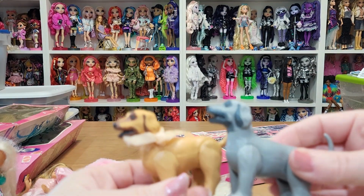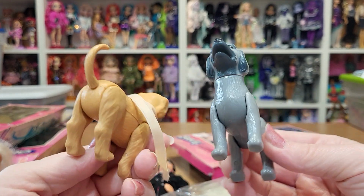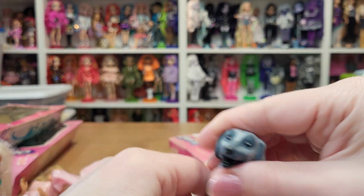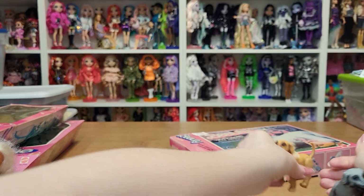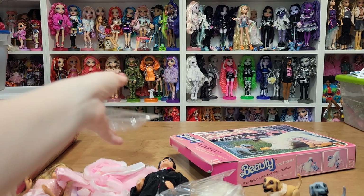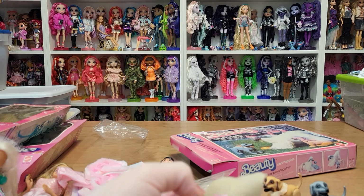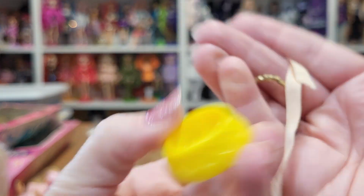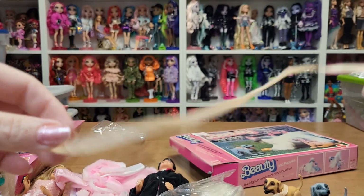Okay. So we've got little puppies. There's like a tan brown color one and a gray one. It's funny because they don't look like puppies. They look like full-grown dogs, but their heads move and their legs move kind of back and forth. The tail looks like it should move, but it doesn't. Yeah. Okay. And then accessories. Let's see. Whoa. Oh, here's one of the cutouts that someone cut out. Little first ribbon from the box. There is her hat. Her dish. I think that's a homemade necklace. And a bow. Another ribbon.